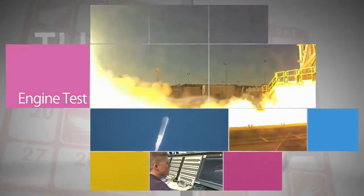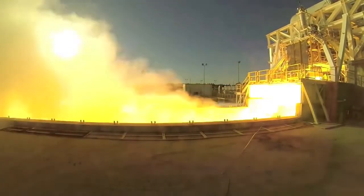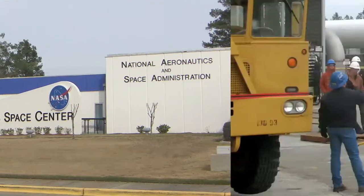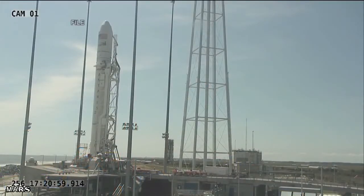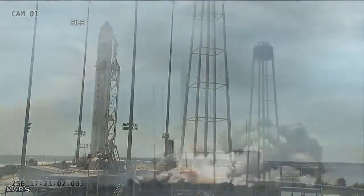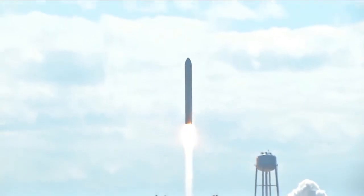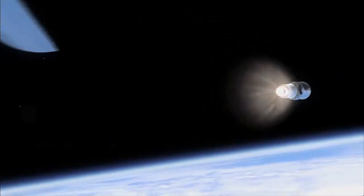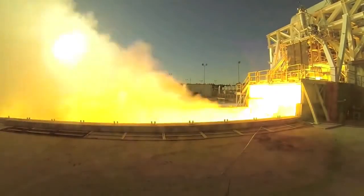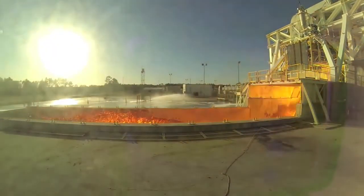A team of engineers conducted a hot fire test of an AJ-26 engine on the E-1 test stand at Stennis Space Center. After post-test inspections and flight prep activities, the engine will ship to Wallops Flight Facility. The AJ-26 powers the first stage of Orbital Sciences' Antares rocket, which launches the company's Cygnus spacecraft from Wallops on supply missions to the ISS. NASA, Orbital, Aerojet Rocketdyne, and Lockheed Martin conduct testing of the first stage engines.